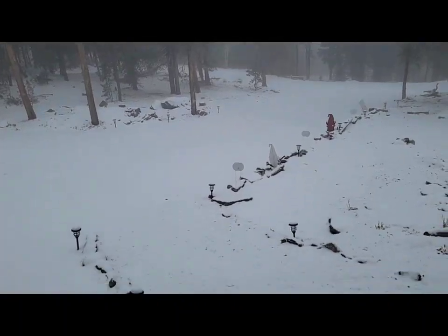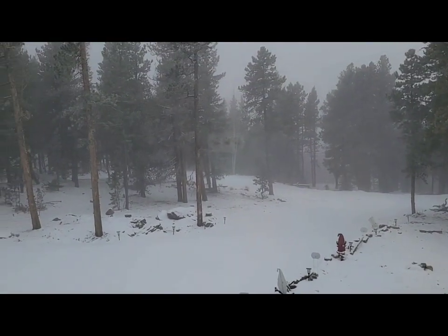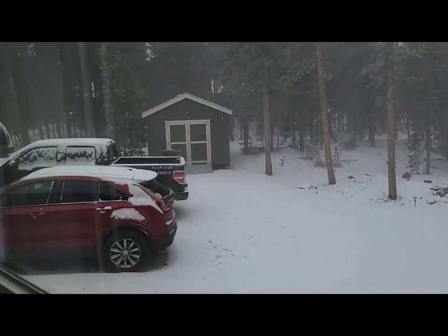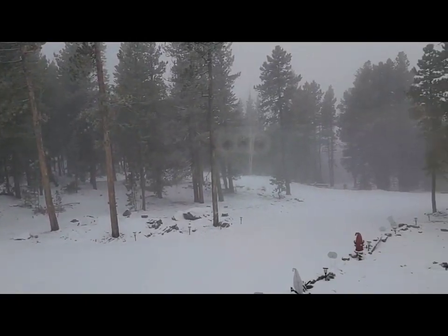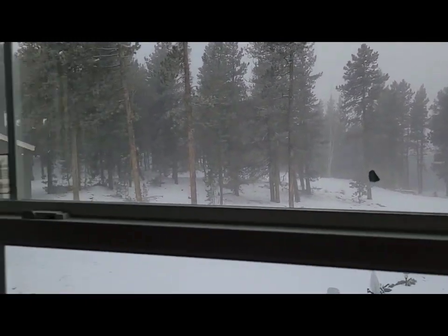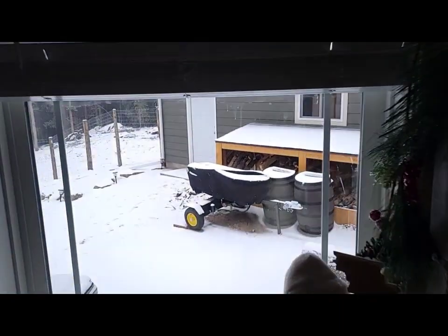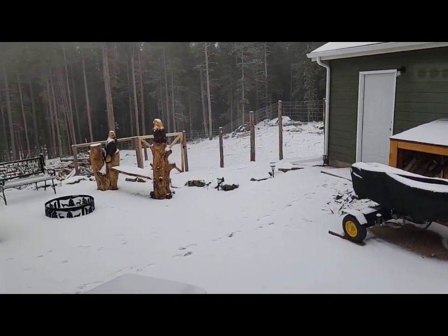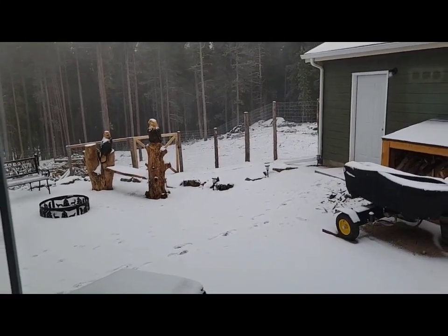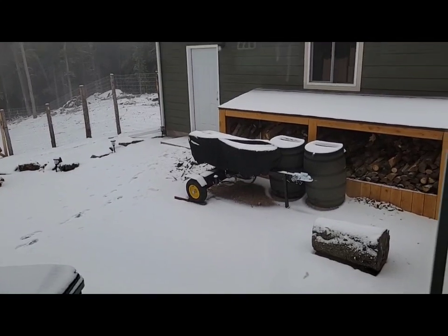Hey guys, happy Friday. We finally are getting some decent snow. Honey's already cleaned off my car and it's been running for a bit. It's supposed to snow for about 9, 10, 3 more hours. That's not a lot, and it probably won't be a lot, but that's the most so far for sure.